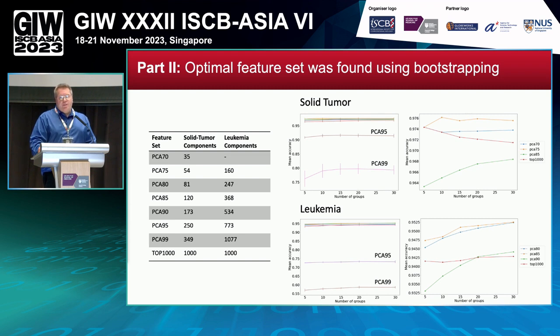What we see for the solid tumor is there's a cluster of methods that perform well, but as we increase the number of features, we start seeing a decrease in performance, which could indicate we're starting to pick up more noise than features that are relevant to being able to distinguish tumor classes. If we zoom in on the far right, we can see that the top performing method is PCA 75 for the solid tumor classifier. For the leukemia classifier, our top performing feature set was PCA 85. Using these feature sets, we then generated that on our overall data set and then built a model.